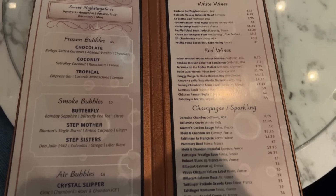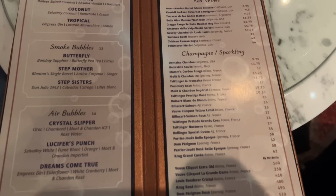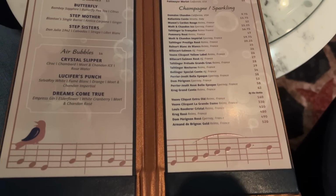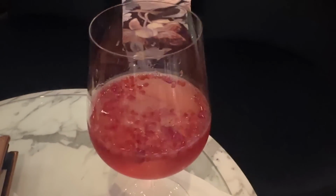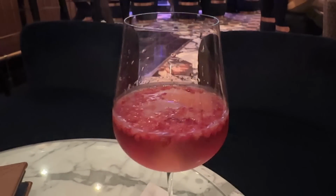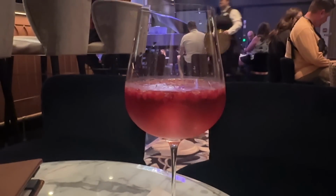Taking a look at the Nightingales menu, as Alan said, it's very champagne heavy. They have a lot of white, red, and sparkling wines. However, they also have some signature cocktails, most of which include some kind of champagne or wine. I decided to give the Crystal Slipper a whirl, which is Ciroc vodka, Chambord, Moet and Chandon ice sparkling wine, rose water, and then there were some little pomegranate seeds in there as well, which did kind of keep getting stuck in my teeth. Overall, this drink was very good.